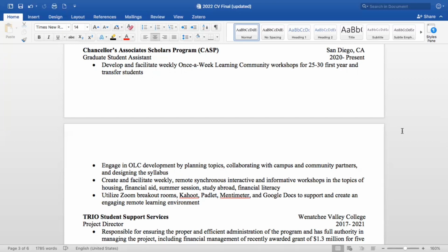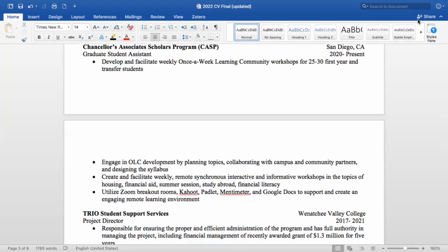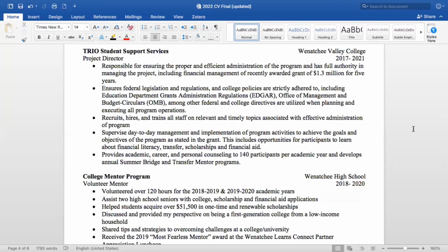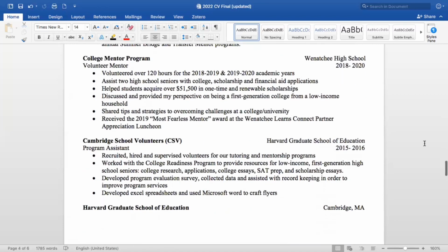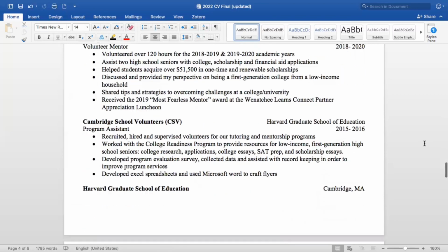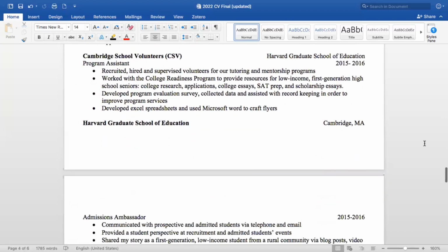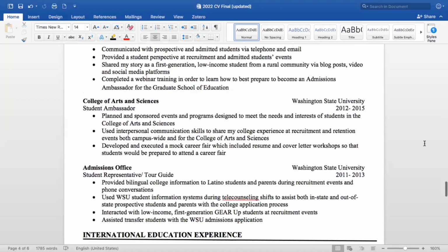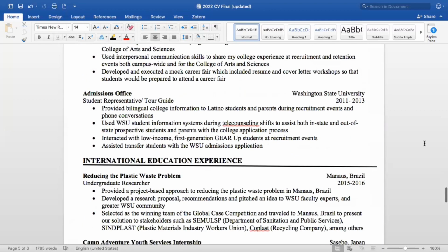So I'm not going to go through every single one just because I do have a lot, but I'm going to scroll really slowly here so you can see. So the next thing that I have is the TRIO Student Support Services. I was a project director. Then I was a college mentor program volunteer, Cambridge School volunteer program assistant, and then Harvard Graduate School of Education. I was an admissions ambassador, College of Arts and Sciences student ambassador, admissions office. I was a student rep / tour guide, and I was detailed in every explanation.